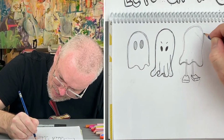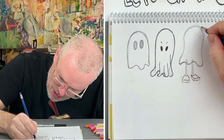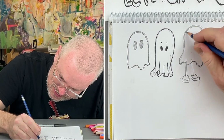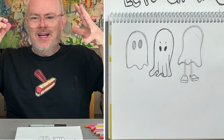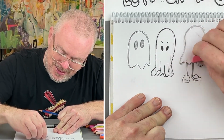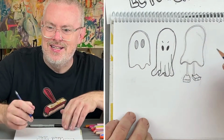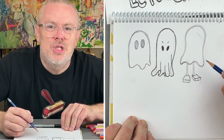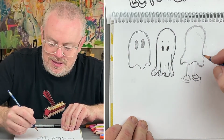And I'm just going to let my hands, my arms, my body, everything, just move the shape to find the ghost that I want. Then I'm going to take an eraser. I'm going to erase the top of those lines. This is a ghost. It's like a ghost with legs and shoes. And then you can decorate those shoes.